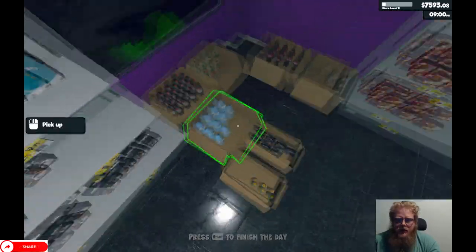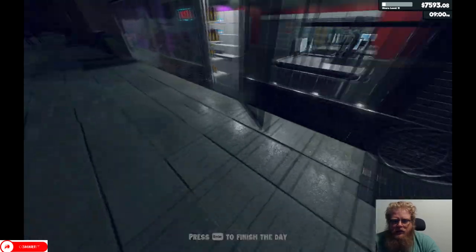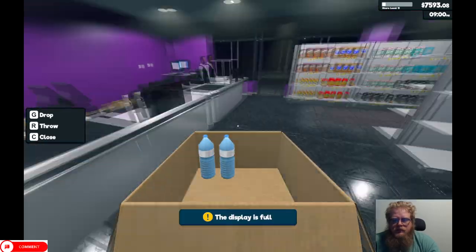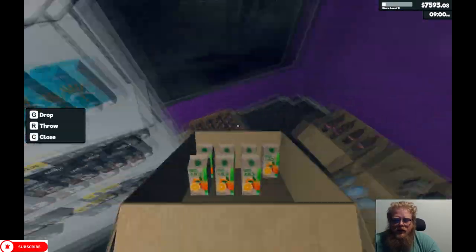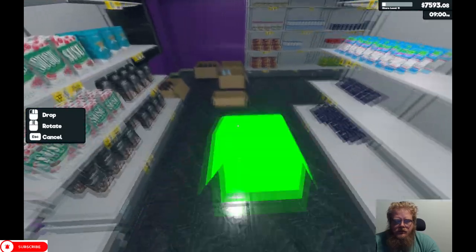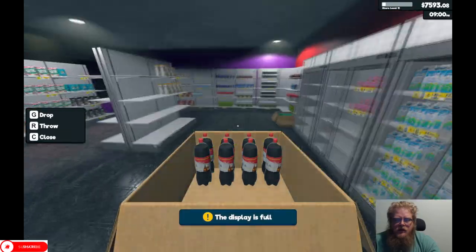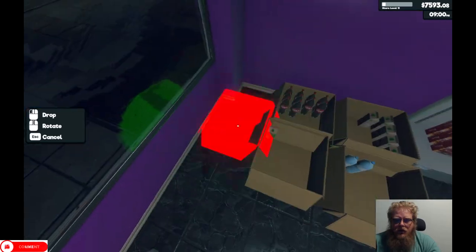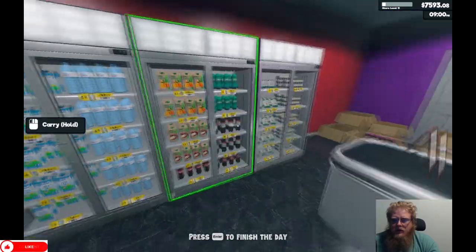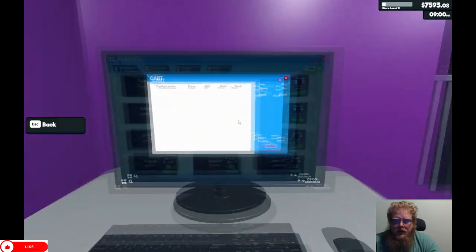So we finished out the night, almost fully out of coffee. Oh, that one shelf. Bio juice. Eggs, cheese, and zap. And order those.